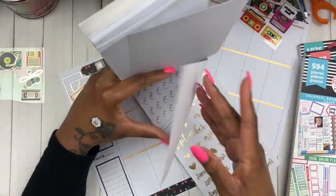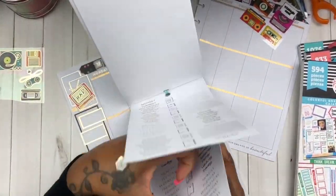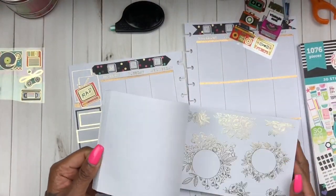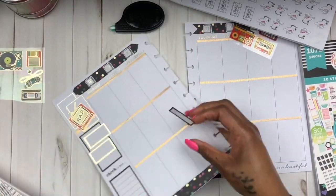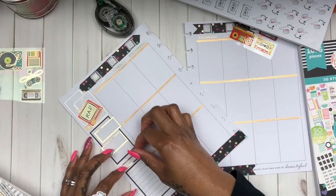Me and my neighbor used to sit on the porch and rap. We used to do like our little remix on Lottie Dottie. We like to party, yeah. I don't own the rights to that music, just in case, because you know I am monetized. But yeah, so this spread definitely gave me like flashbacks to a time when life was just so much simpler.